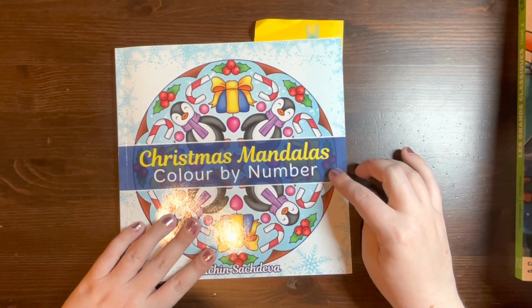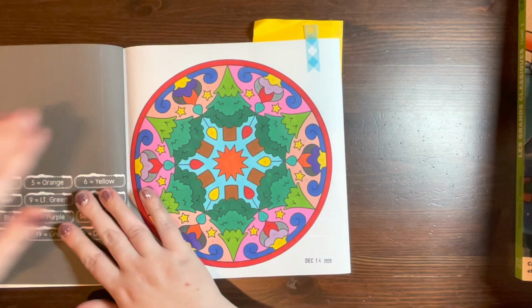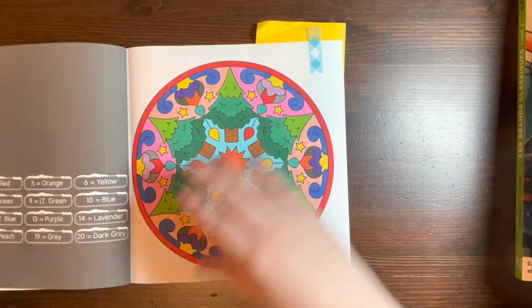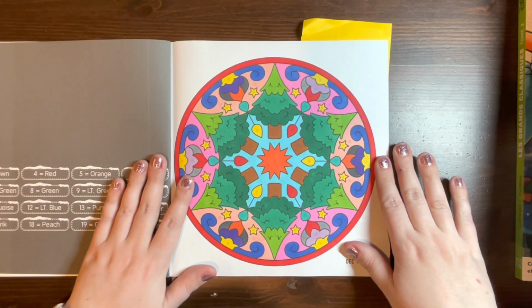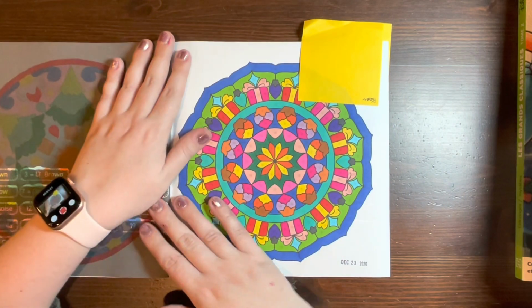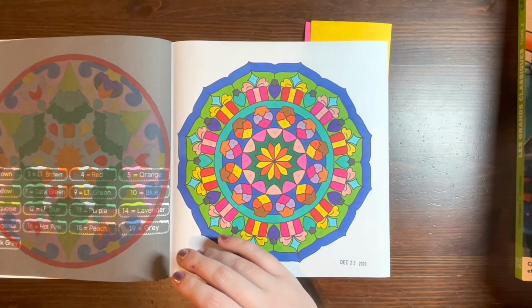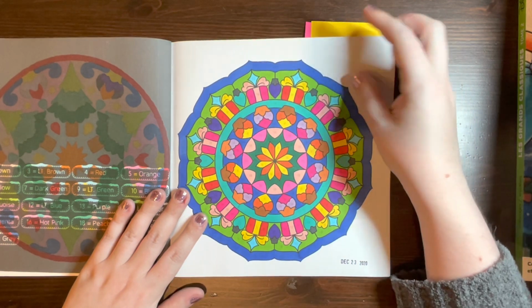Next is one of my absolute favorite new Christmas books. This is the Christmas Mandalas color by number by Sachin Sachdeva. It's the same size as the Sunlife drawing book, and I think the colors in here are absolutely amazing. So I colored 4 images out of here. I did the first 2 in the front. And as you can see, it's not traditional Christmas colors, which I really like. They're really, really bright and beautiful.